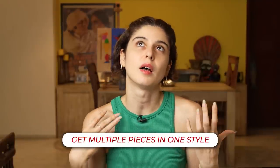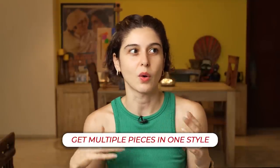Okay, the next tip for you guys would be get multiple pieces in one style or multiple sizes, as I said earlier, because in a sale, you're not likely to get the same thing again. Now, I found this really cool thing that I wanted. They didn't have multiple sizes. There was just one piece left in each, so I got them.